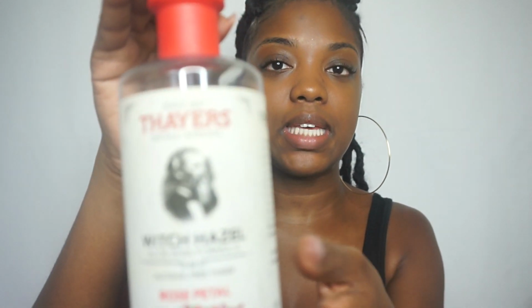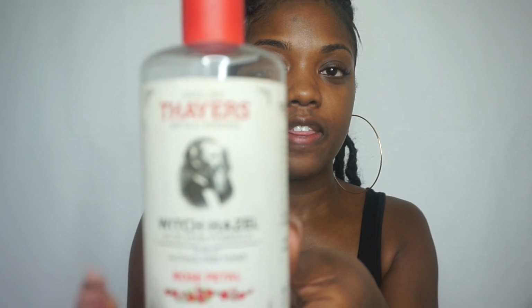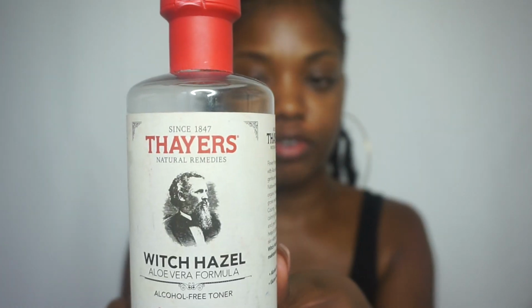What I will say is that with any toner that you do decide to get, just make sure that you do get alcohol free, because you do not want anything too abrasive on your skin, because alcohol really can dry the skin out. So just so you see, get a nice close-up, this is the Thayers alcohol free toner.